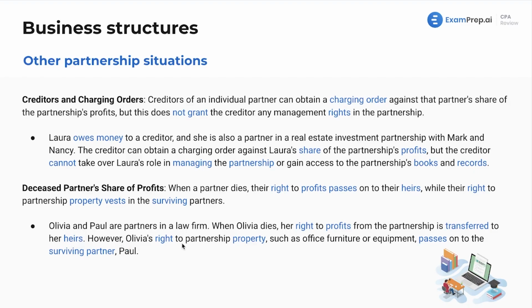However, Olivia's right to partnership property, such as office furniture or equipment, passes on to the surviving partner, which is Paul. Which makes sense. Paul's using this, and if Olivia's heirs tried to take the office furniture or equipment, then Paul might not be able to continue on, and that's not really fair to Paul or the other continuing partners if there were other ones.